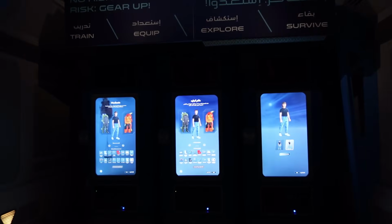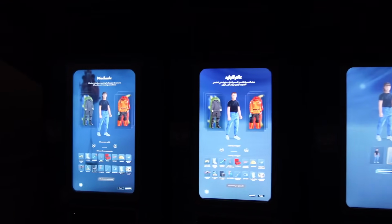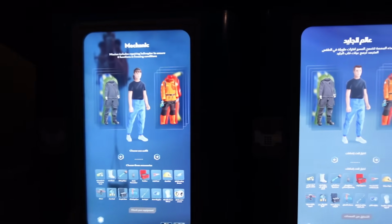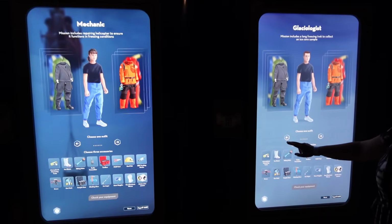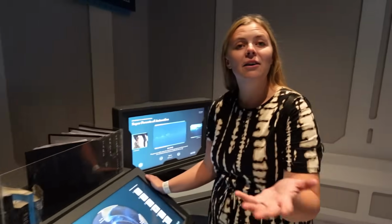Here's all the different gear that we haven't got. I'm wearing shorts. This is telling you what you should be wearing in those temperatures. Obviously it's got to be cold in there for the animals. They've also got animal experts that you can chat with, and we're lucky enough to have one of those with us today just over here. Hello there, nice to see you.